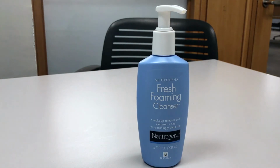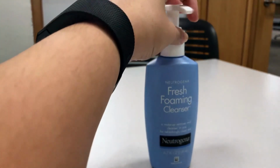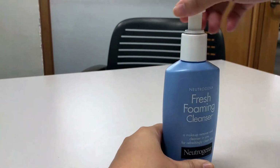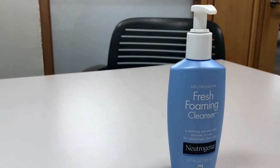So I said earlier that this is not a good travel bottle, and I'm going to tell you why. It's because it's a pump and it doesn't lock. You know how sometimes with pump lotions, when you twist the pump it'll lock, so that when you push down on it, it doesn't move. And so you don't have to worry about anything knocking into it in your luggage or your bag and product coming out through the pump. That is not going to be the case with this.